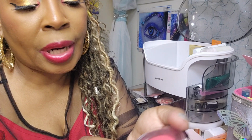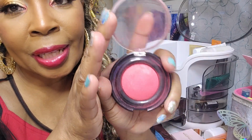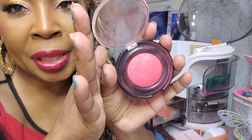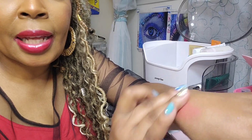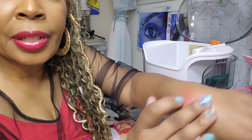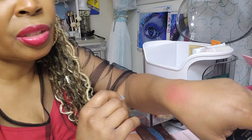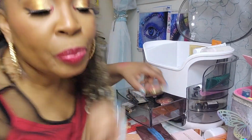All right, so I had this Black Radiance Artesian Color Baked Blush in the shade Rich Peach. Y'all know this ain't going nowhere. This is so pretty. It is like a mixture of coral and peach and pink, and it is so pretty on your skin. It is beautiful, and I really like this. This is looking like some of those cream blushes that are hitting the market right now. It's so pretty. A little goes a very long way. I warned you, a little bit goes a long way.